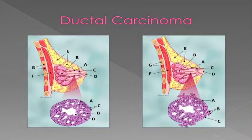This would be a stage 0. Here, if you have ductal carcinoma, compared to the first slide where we showed the duct, we see that the cells have changed as well. And here we see in ductal carcinoma, which has become invasive, the spreading of the cells beyond that basement membrane.